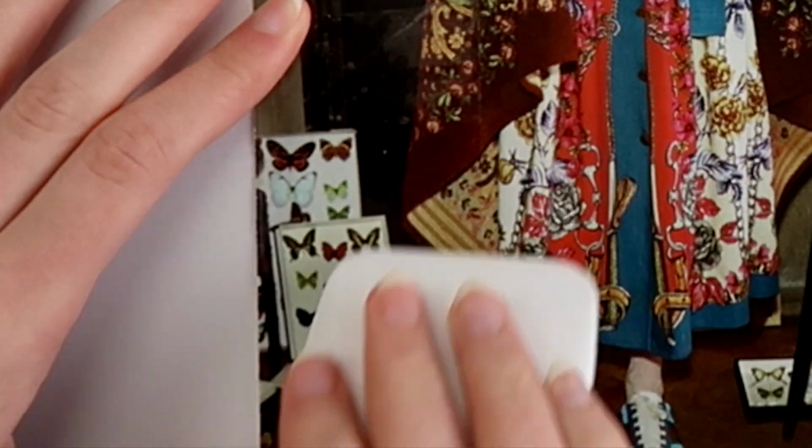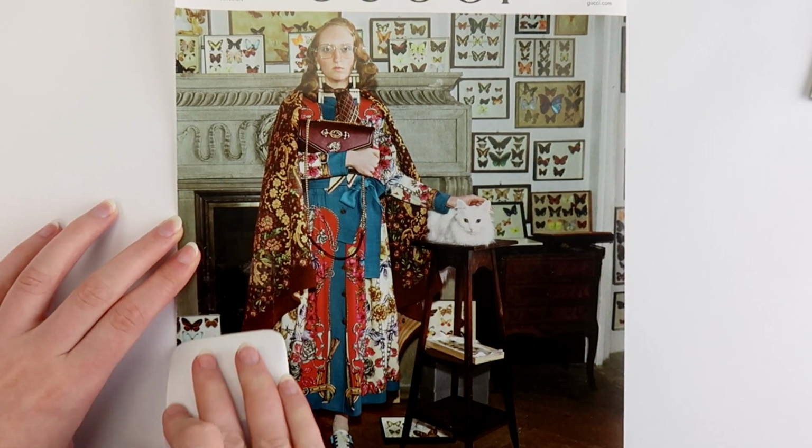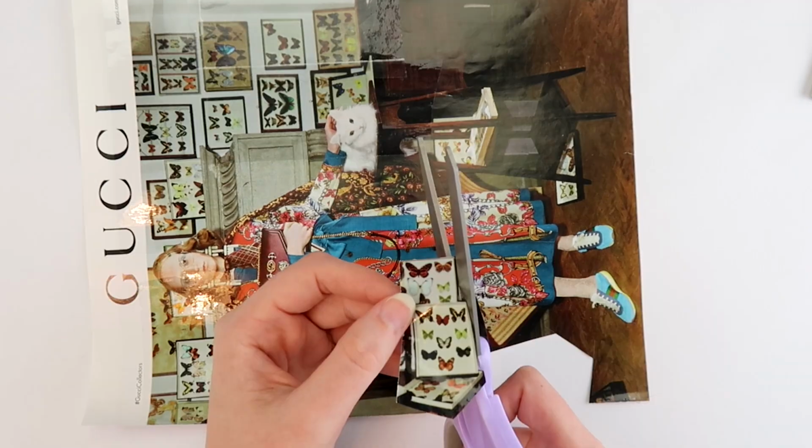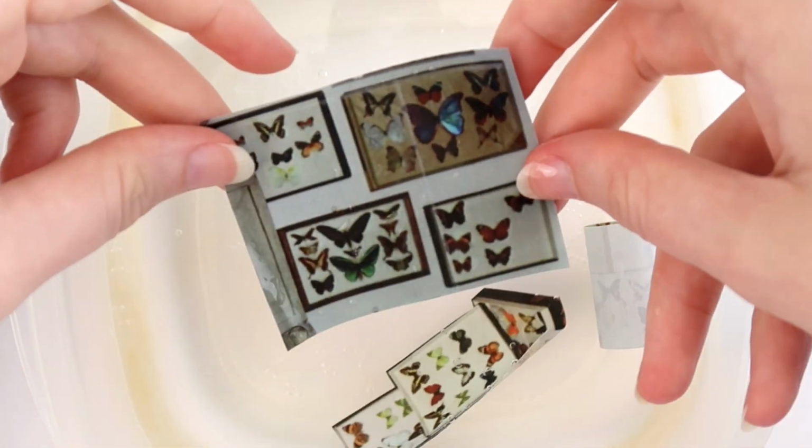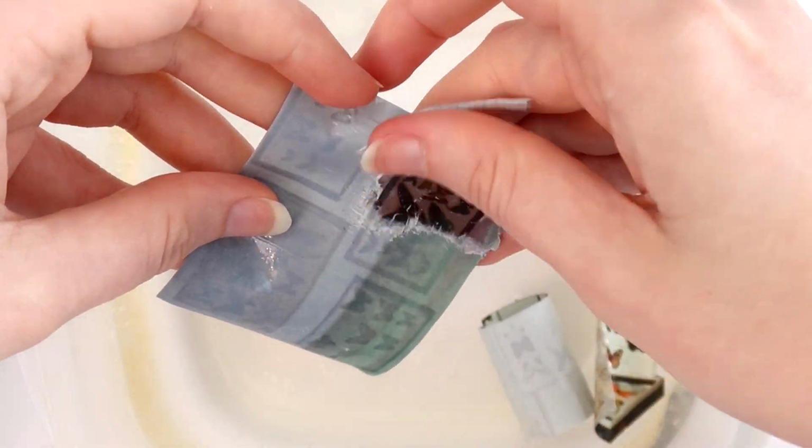Make sure that you really stick it on there. I used a Cricut scraper tool to help me, but you can use an old credit card or even just your nails. Cut out your image, then place it in a bowl of warm water for about 3 minutes. When 3 minutes is up, take them out and rub the paper off the back. This should be pretty easy to do.